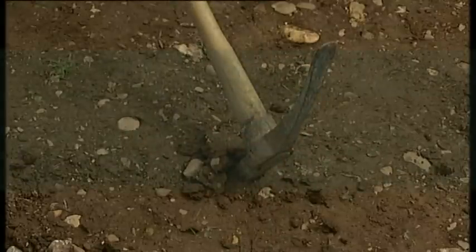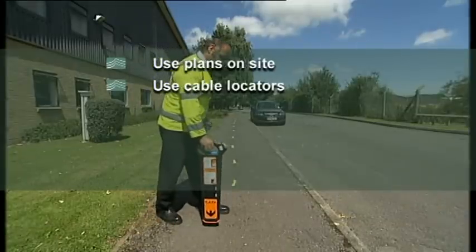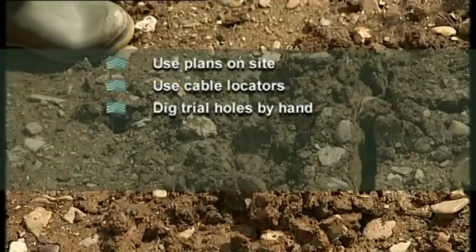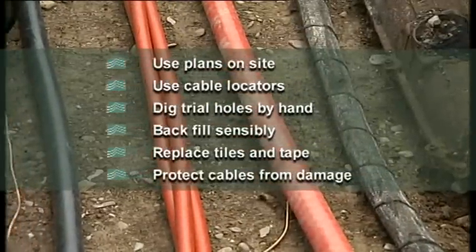So remember, get plans and use them on site. Use a cable locator. Dig trial holes by hand. Backfill sensibly and replace tiles or tape. Protect cables from damage and yourself from danger.